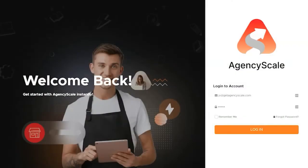I wanted to welcome you to this demo of AgencyScale. AgencyScale is an agency growth and management platform. This is a first-to-market, cloud-based software that offers users a complete stack of tools and features needed to build a scalable business around any and all tools and services you have purchased in the past.